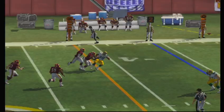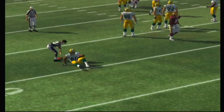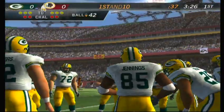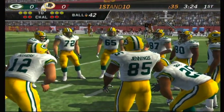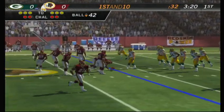With the throw, and he makes the grab. Nice ball going to the air, and that'll move the chains on the play. Ball on their own 42. Ball on the 42-yard line.